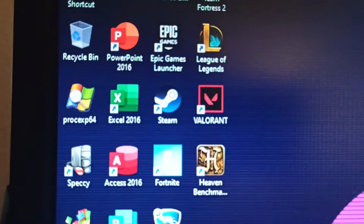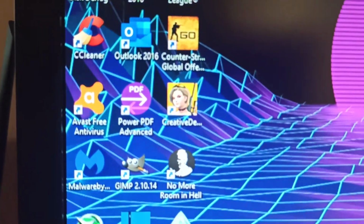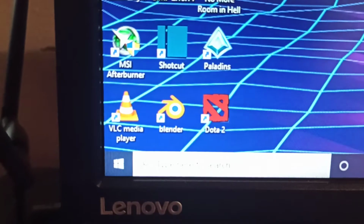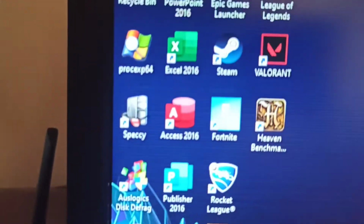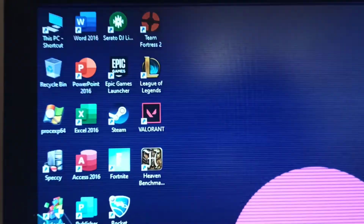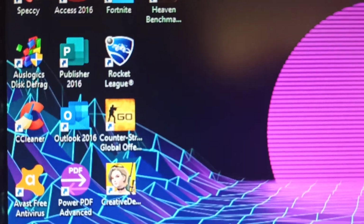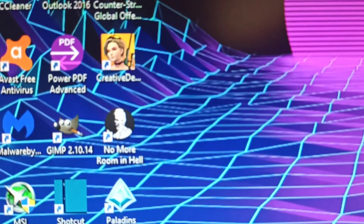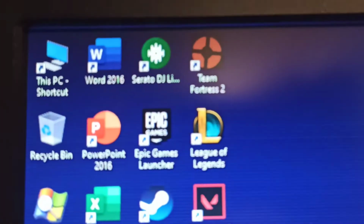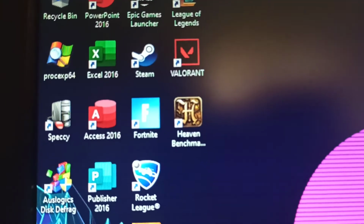Word, PowerPoint, Excel, Access, Publisher, Outlook, PDF editor, GIMP photo editor, Shotcut video editor, Blender motion graphic editor, DJ software. 10 games pre-installed: Fortnite, Rocket League, Counter-Strike, Creative Destruction, No More Room in Hell, Paladins, Dota 2, Team Fortress 2, League of Legends, Valorant, and Unigine Heaven for benchmarking.